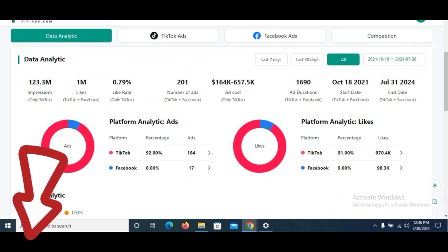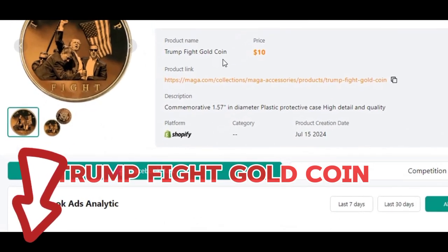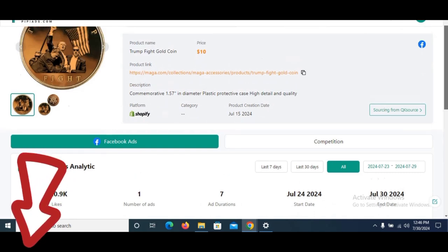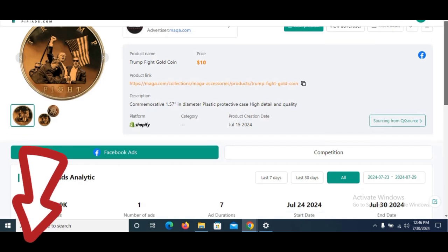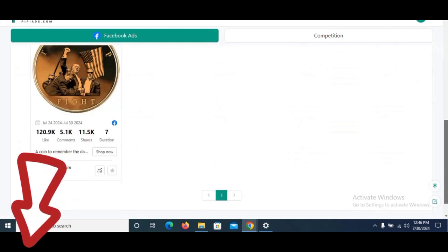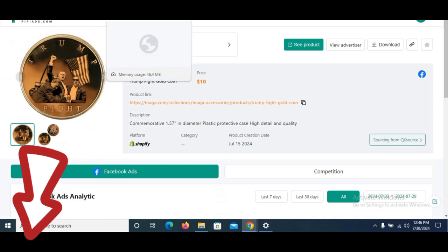The number two winning product that you can sell in the month of August is the Trump Fight Gold Coin. This is another amazing product that you can sell this month of August. The platform it is being sold on is also Shopify, and on Facebook ads analytics they have given up to 120,000 likes. The ad was run once, and it ran for 7 days. So this is another product that you can sell today as a dropshipper and make good money for yourself.